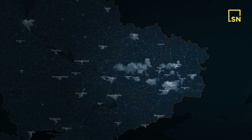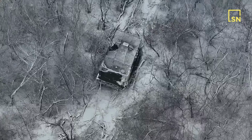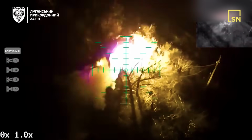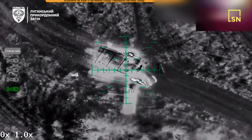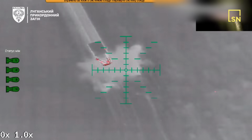Since the beginning of February, Ukrainian defense forces have carried out intense operations in the Kupiansk, Kramatorsk, and Bakhmut directions. The Phoenix unit and Magyar Birds team have relentlessly targeted Russian armored vehicles, military trucks, and ammunition depots. Artillery positions have been silenced, supply lines cut, and tanks destroyed. In the next few minutes, we'll take a closer look at some of these critical moments.